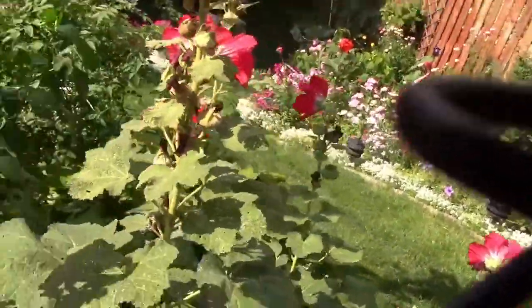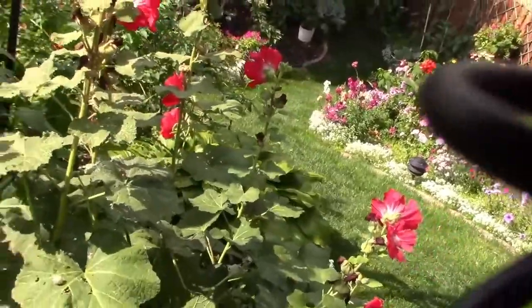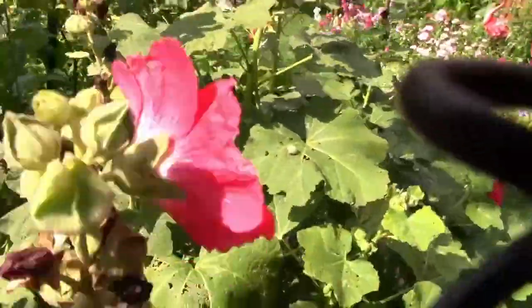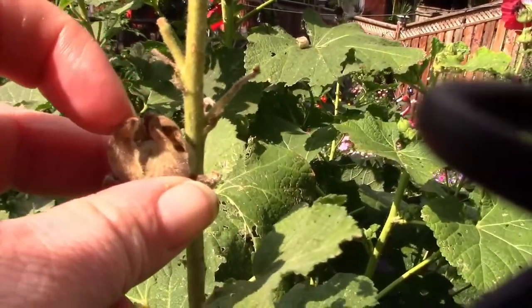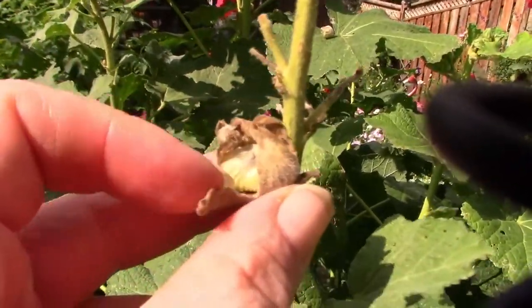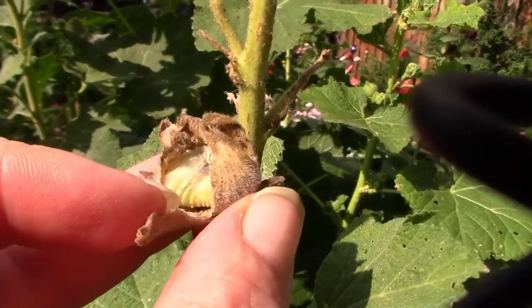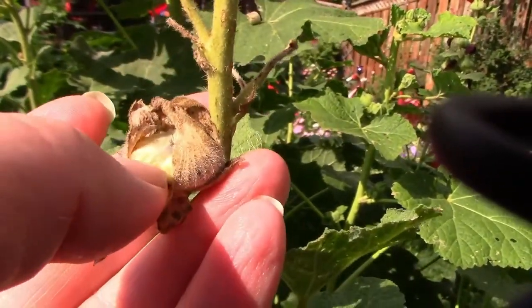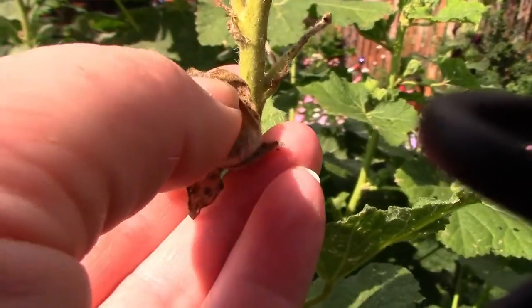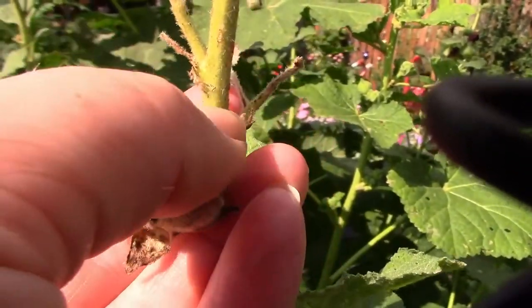Don't worry, I'll still have plenty of seeds. Each one of these has tons of seeds. So this is what the seed pod is gonna look like. And then inside, you can see they're not ripe yet, but you can see they all have these little slices, and they will brown and dry in there.